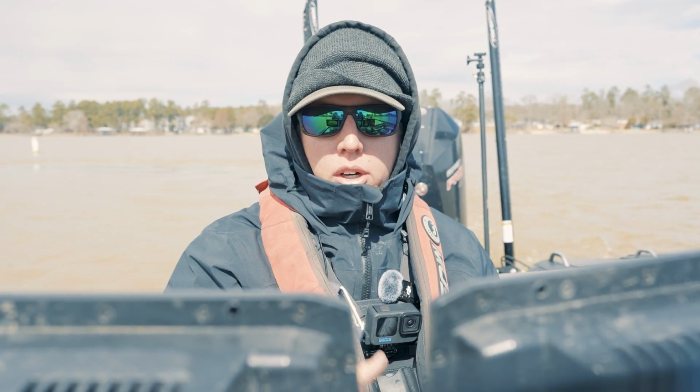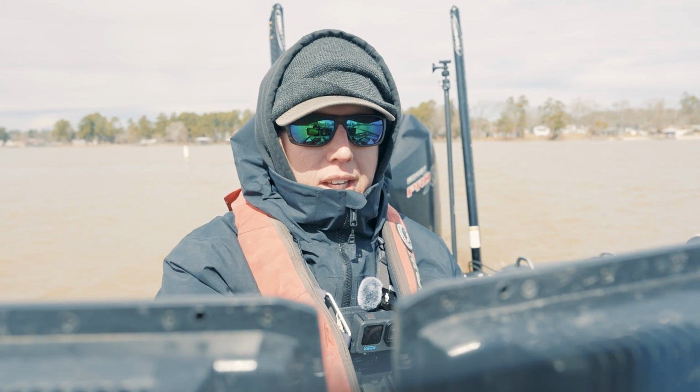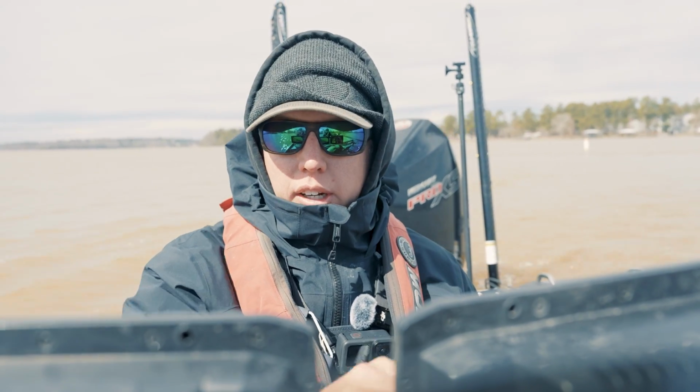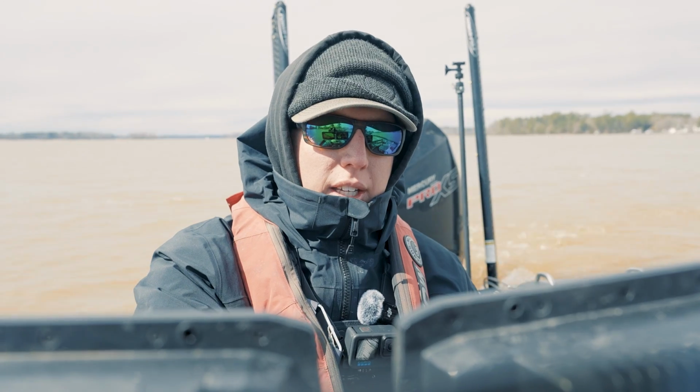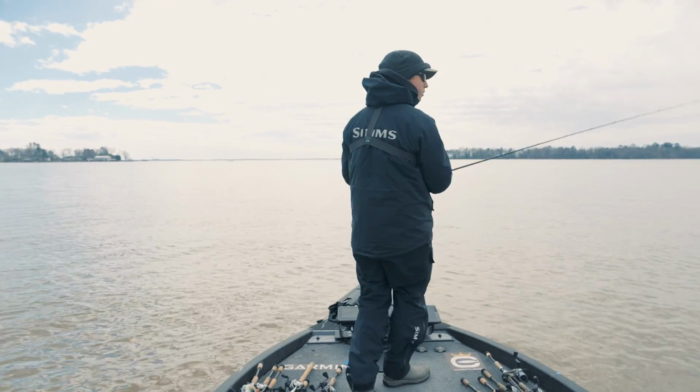Some of it's shallow, just a single stump in 3 feet. It's all relative. The big key is it needs to have some type of deeper water close and be isolated. That seems to be the key to getting a bass bite right now. I'd bite that.